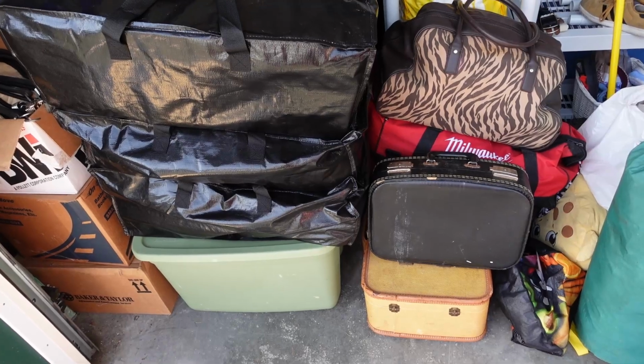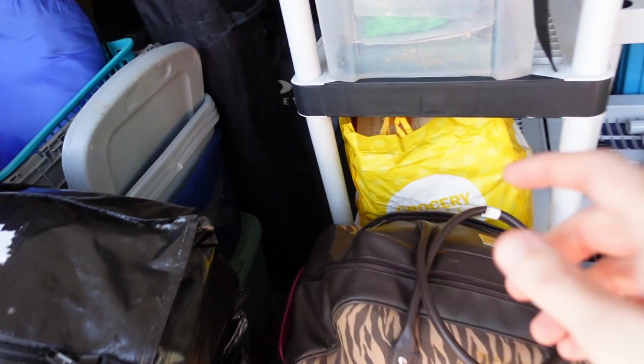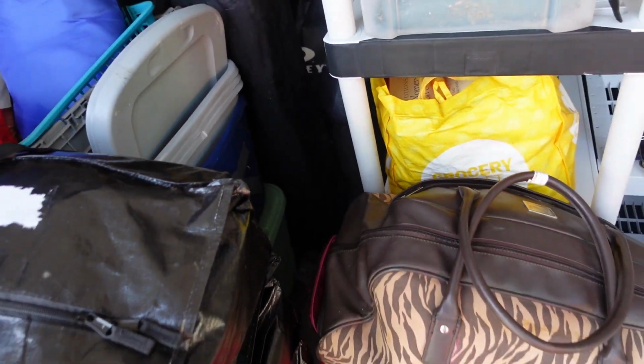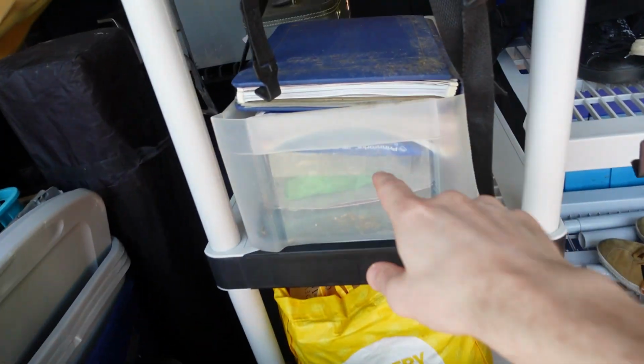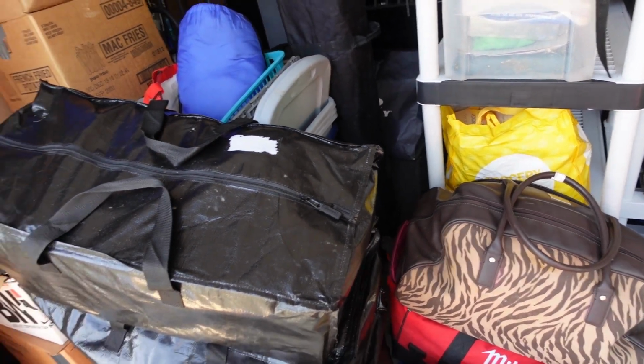Again, we're getting down to the nitty gritty. We're getting down to it. I think we have all these bags here, and this bag back here I haven't got into. There is one more bag box up here. I didn't get into that. We'll do that tomorrow as well. Maybe some of that stuff we'll get into.